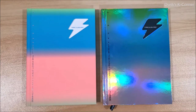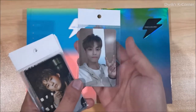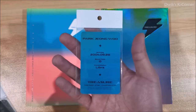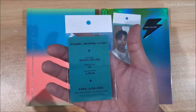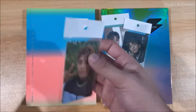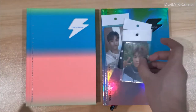Thank you so much. Alright, let's go ahead with the chapter 1 and 2 photo cards that I bought individually. So, the first one, let me just fix the camera. Alright, so the first photo card that I have is Jungwoo's selfie. And this is from the black version. Next one is Jungwoo's concept card from the black version as well. Next is Jungwoo's selfie card from the white version. These are all chapter 1, by the way.